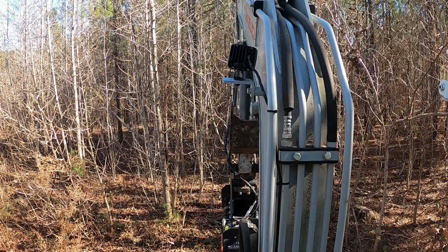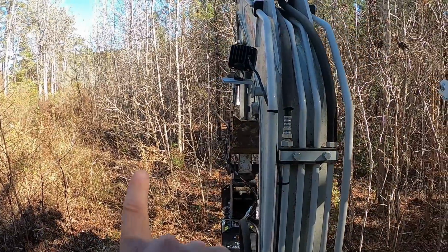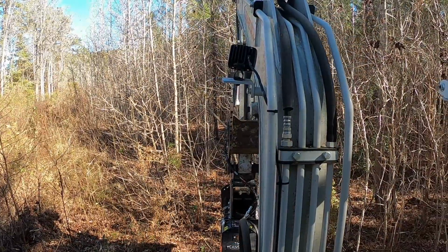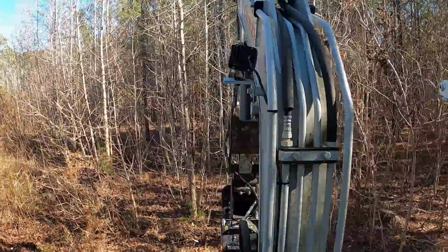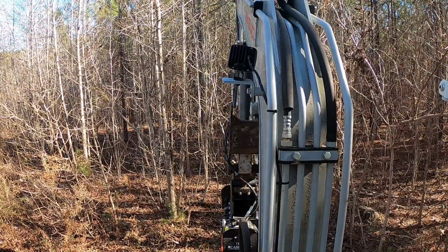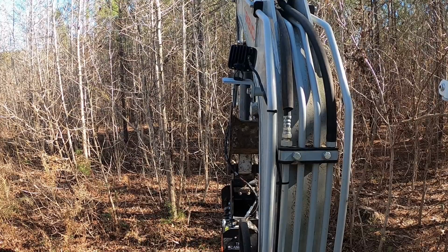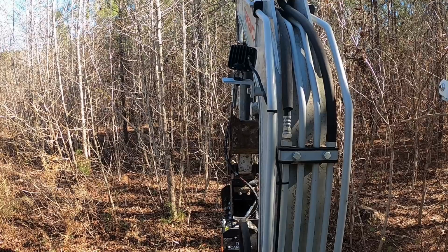So I've made my way back here along this wood line, and I got the tripod sitting right there. You can see we've got some bigger gum trees right here, and we're going to test this thing out on some of these bigger ones. That one's probably right there. That's probably somewhere between 3 and 4 inches at the bottom, I'd say, in that ballpark. So looks like it's a cluster.